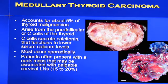Most occur sporadically. Patients often present with a neck mass that may be associated with a palpable cervical lymph node. So its metastasis is by lymph node. What other carcinoma of the thyroid has lymph node metastasis? Yes, it's the papillary.